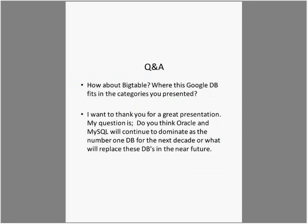And I think that was the only queued up question. So there are 2 other questions I just shared with you. Do you see them? How about Bigtable?